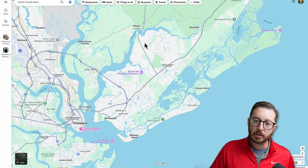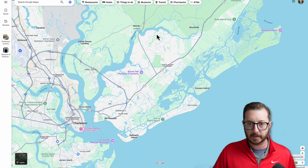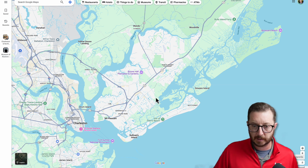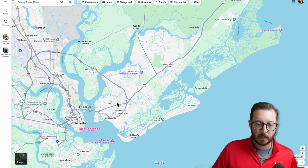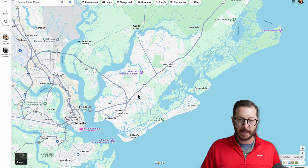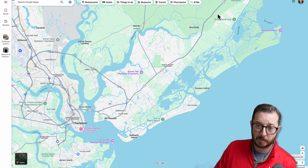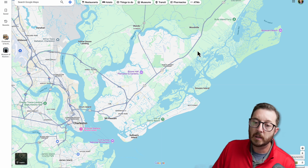Especially up here, you have Dunes West, which is huge. I think there's like 6,000 homes or something crazy like that. There's Rivertown, Park West, Carolina Park. There are some smaller neighborhoods over here like Oyster Point. You have Brickyard Plantation. There's a lot going on down here in Mount Pleasant. And because they don't have much land left, we're seeing neighborhoods expand up here into the Wando area. Again, that's a rural area that we'll get into later.